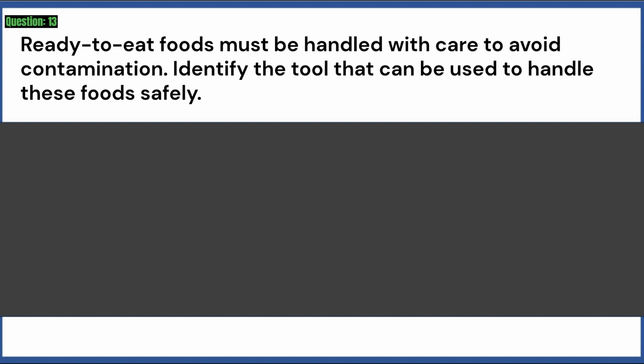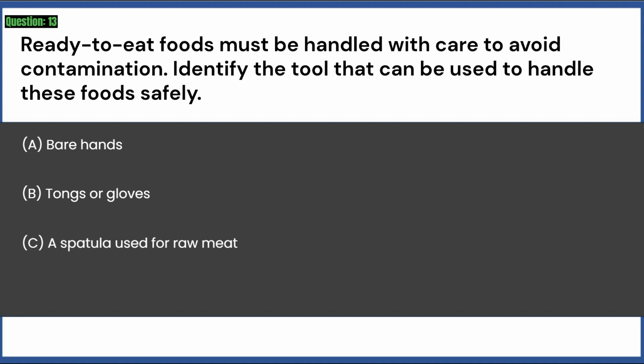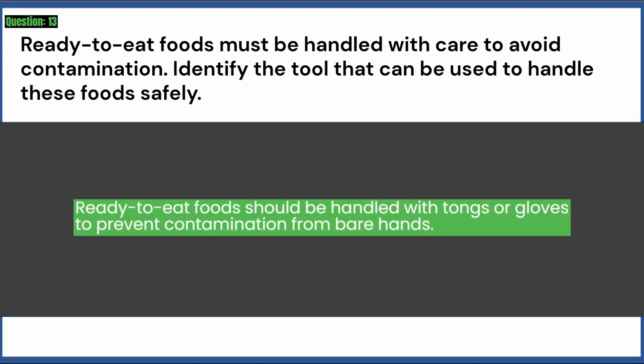Identify the tool that can be used to handle these foods safely. A. Bare hands. B. Tongs or gloves. C. A spatula used for raw meat. D. A cleaning cloth. Answer: B. Ready-to-eat foods should be handled with tongs or gloves to prevent contamination from bare hands.